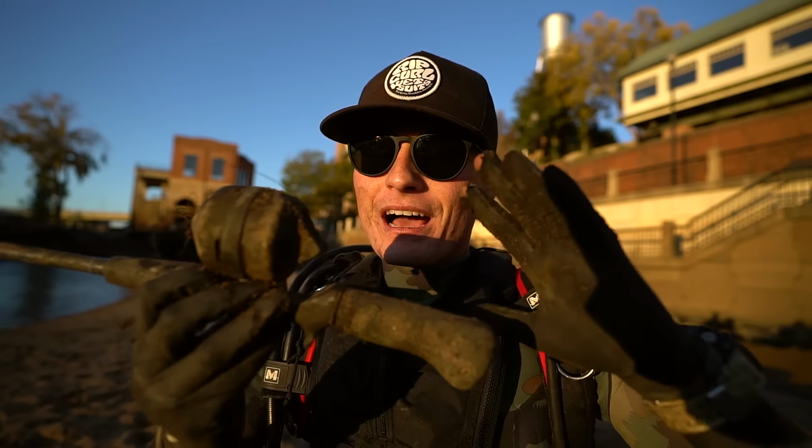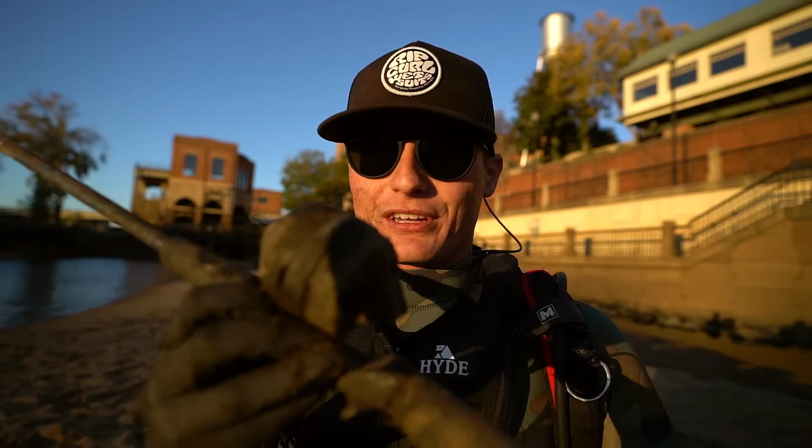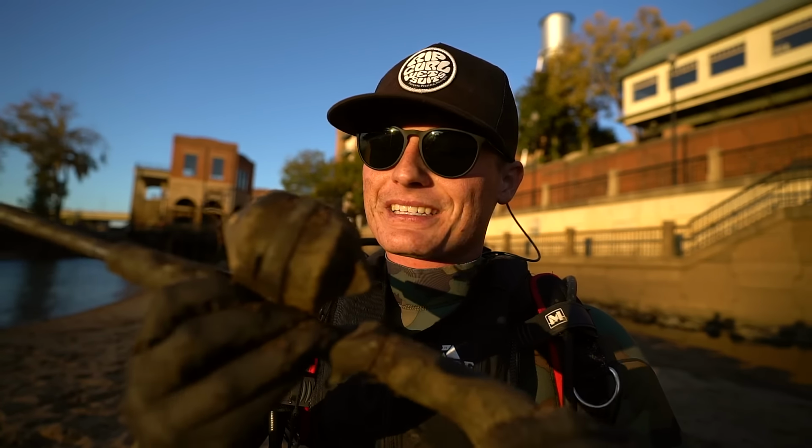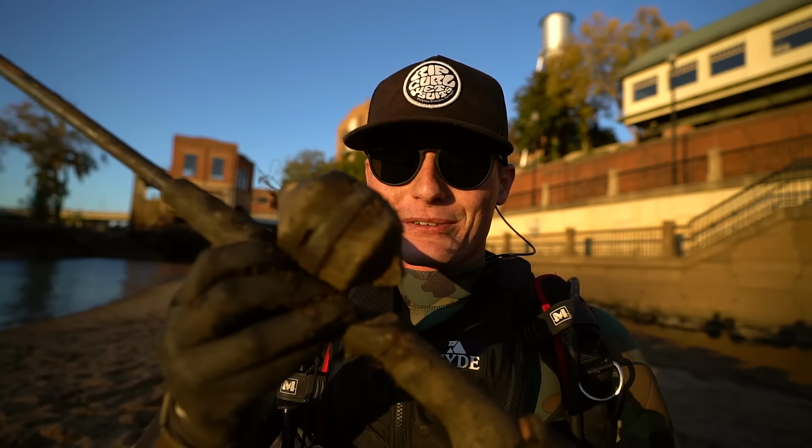My second favorite find of the day is definitely this old fishing pole. I told you guys once before, I love finding these things, man. Even though they're super old and you can't use them ever again, it's just a blast finding a fishing pole. I always wonder how they lost the fishing poles in the river, and this is a little kid's fishing pole, so probably just dropped it overboard, but pretty cool.